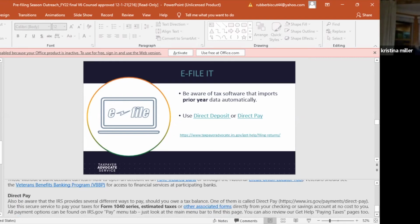Direct pay. Also be aware that the IRS provides several different ways to pay should you owe a tax balance. One of them is called direct pay, and there's the website, www.irs.gov/payments/direct-pay. Use the secure service to pay your taxes, Form 1040 series, estimated taxes, or any other associated forms directly with your checking or savings account at no cost to you. And all payment options can be found on the irs.gov pay menu button. So that's just alerting you, if you prepare your return and see that you have a bill due, you have an option instead of sending that check in, you can go right online. You could sign up for this process, and it's no charge to send the payment directly to the IRS that way.